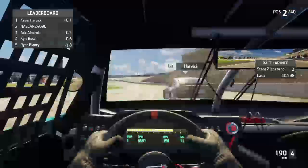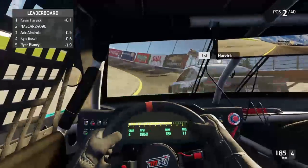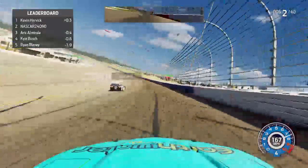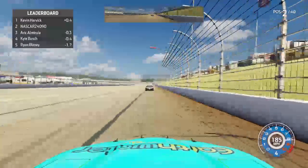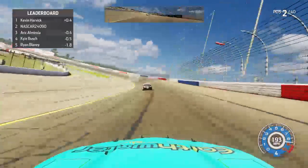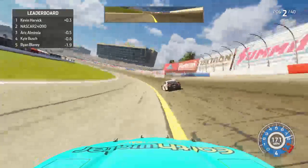Let's do a little bit of a switch cam to the inboard. All over him, but I'm up the track, and I'm not in the wall. I missed the wall by about an inch. But that's going to lose a lot of time to Harvick. Hopefully I can gain a lot of straight line speed. I'm going to have a big last lap if I'm going to want to catch him.